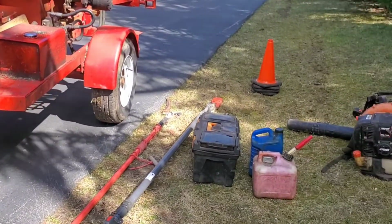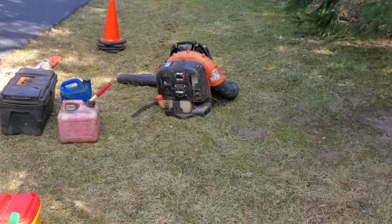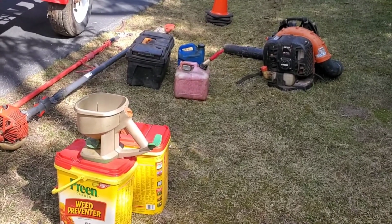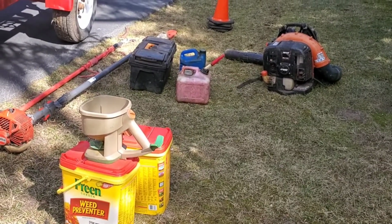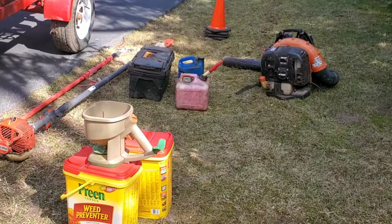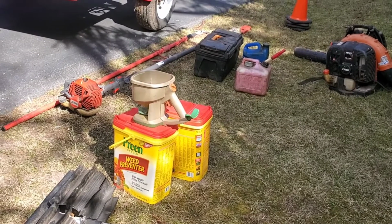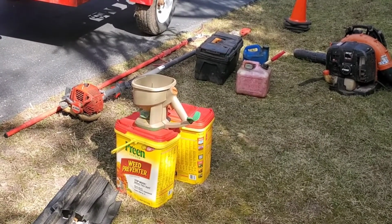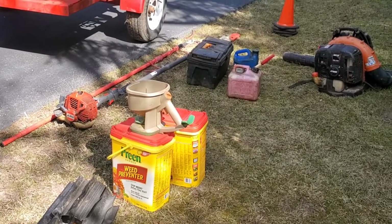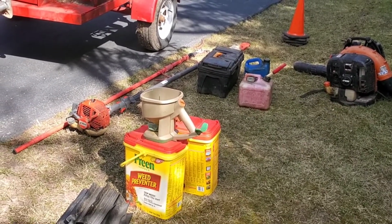The chipper is the most expensive besides the aerial lift. Aerial lift is actually expensive. But anyway, in case you're wondering, the buckets of preen there. Preen is actually the landscaper's secret to keep weeds out of beds. And here there's approximately 20 yards worth of wood chips in the bed. So when you apply preen, if you apply it correctly, your weeds are virtually zero. So you will get some weeds here and there, but the preen is what keeps the weeds away. And anybody who's a seasoned landscaper will tell you preen is the way to go.